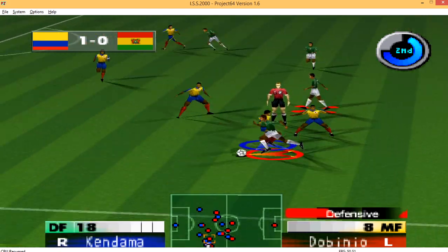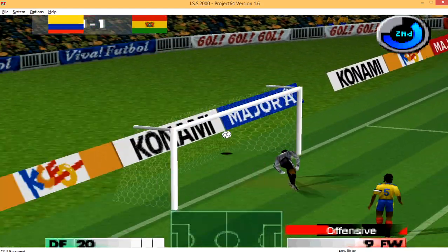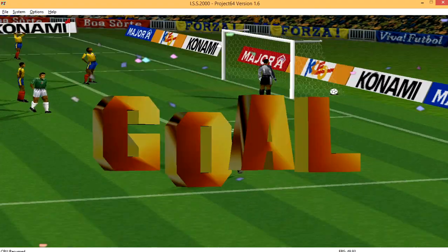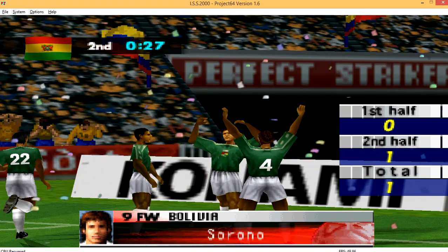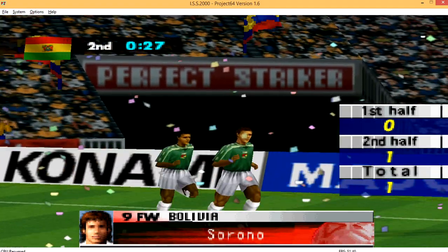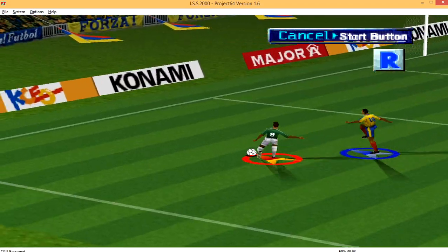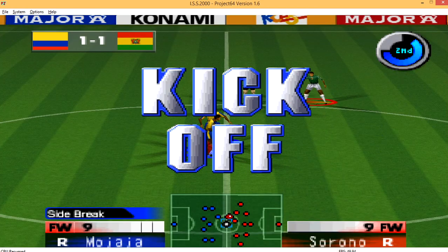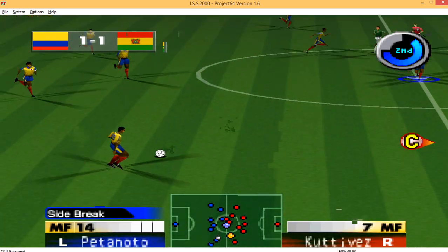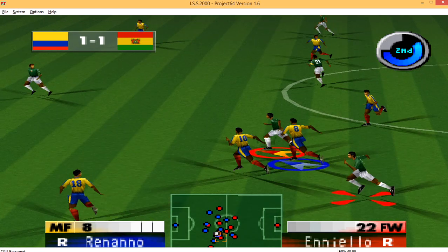Number 8. It's into the box. Great header. It's in! A tremendous header to beat the keeper. That was truly world class. Here's a replay. So it's now 1-1. To the right. To the left. That was predictable. Number 22.